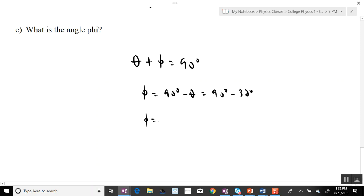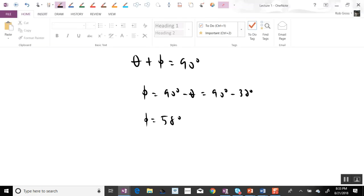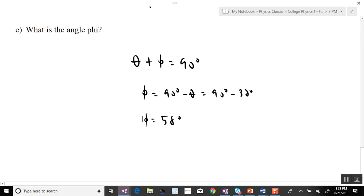So phi is 58 degrees. You could also do it using trig, but this is the easiest way of doing it. Okay, one more part for this problem.